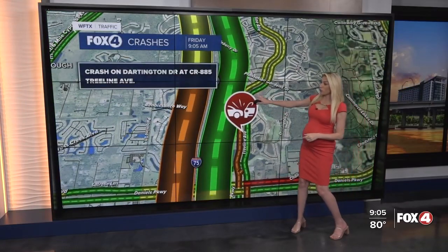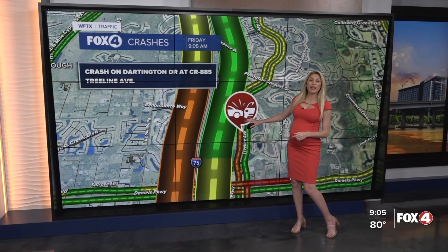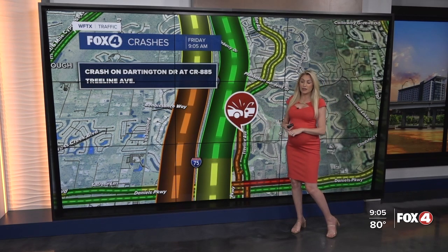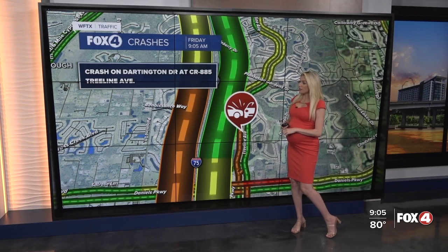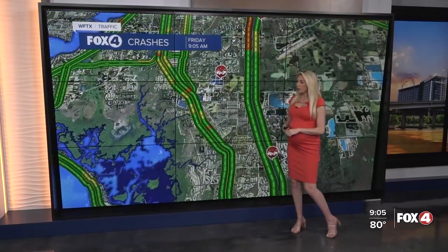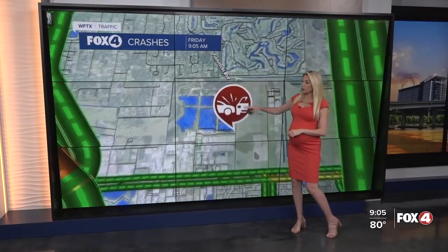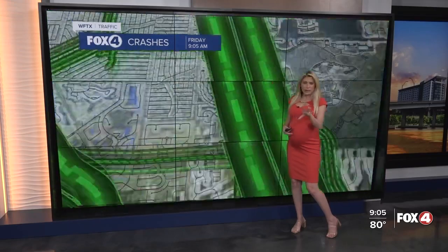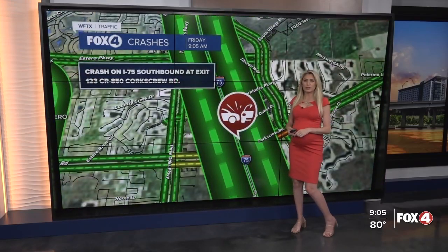So right here for more than an hour now, Tree Line Avenue southbound has been almost always in the orange or even red at times due to a crash. This is at the intersection of Dartington Drive. Not the only crash that we're tracking either. Headed on over just north of Alico Road, we do have a crash at the intersection of Delivery Way near Domestic Avenue. Not seeing any residual delays along Alico Road.